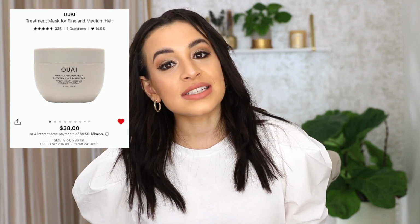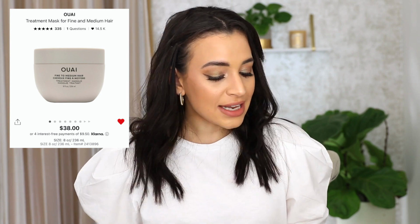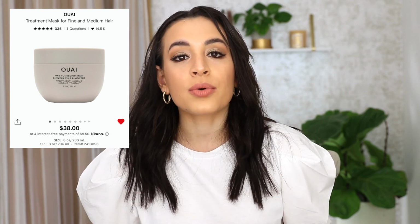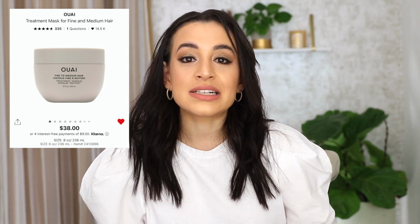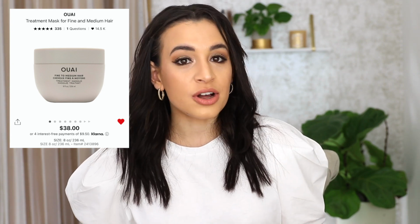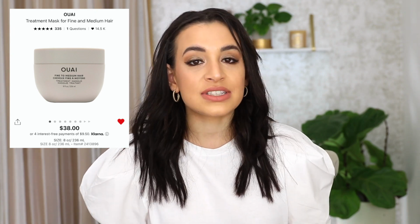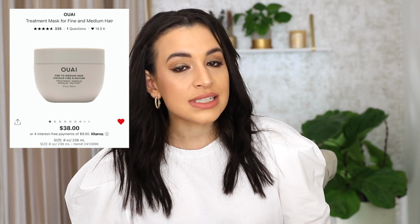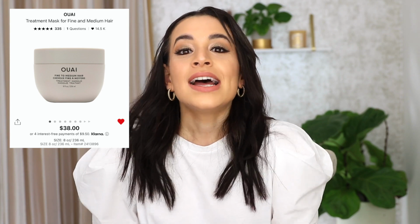And then lastly, this is a product from OUAI. They came out with hair masks earlier this year. They retail for $38. It's just called their treatment mask. I love the packaging. I love OUAI. The smell of their products is so good. They also released perfumes a couple years ago. I went through an entire bottle of perfume. I honestly think that's the only entire bottle of perfume I've gone through maybe in my lifetime, because I love the smell of OUAI products. They need to release candles if they haven't already. They need to do that so badly because their products smell absolutely amazing.